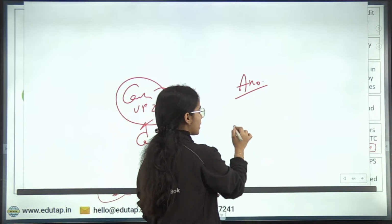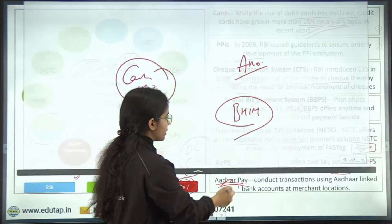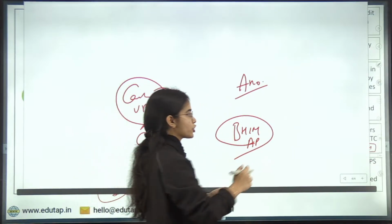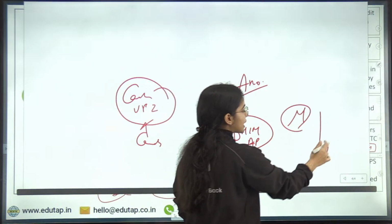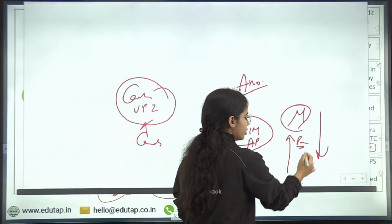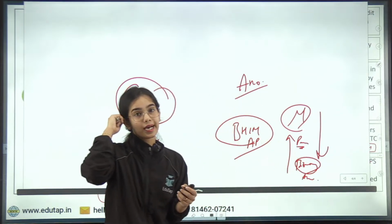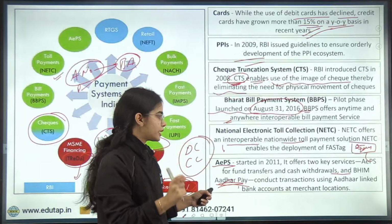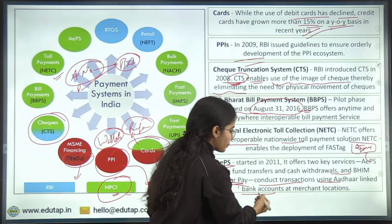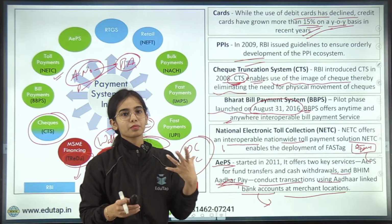So the merchant has the Bhim Aadhaar Pay. This Bhim Aadhaar Pay facility is provided to the merchants, so that for the transactions they are doing, for the products that they are selling, the merchants can take the payments by taking the biometric and the Aadhaar number of the person. Okay, so this is the idea, that this Bhim Aadhaar Pay facility is for conducting transactions using the Aadhaar linked bank account and by providing your biometric at the merchant location, and this can be done by the customers only at the merchant location.